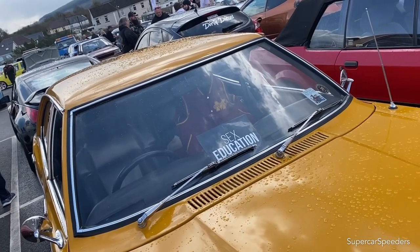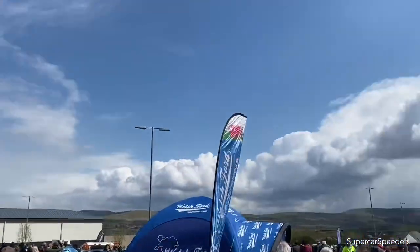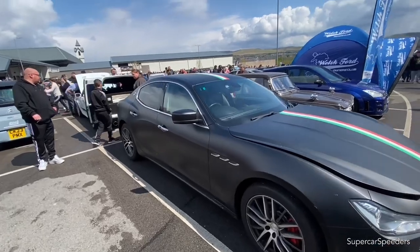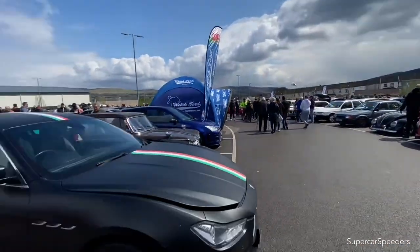And as you can see, little jacket on the seat as well. Your sun's come back out for a moment, and a Maserati's turned up with the Tricolore on it, looking super cool. Matte black, tinted windows, Tricolore, sun's out. What's not to love?